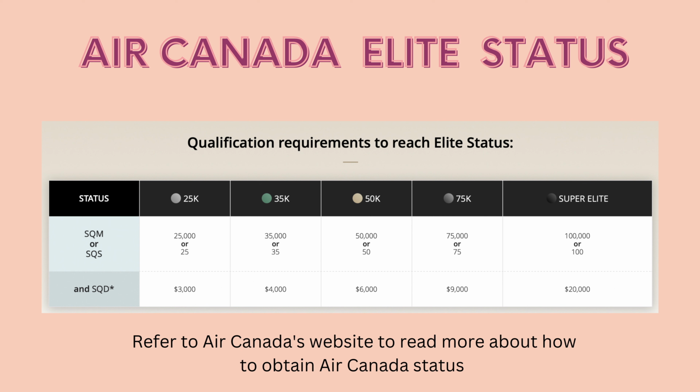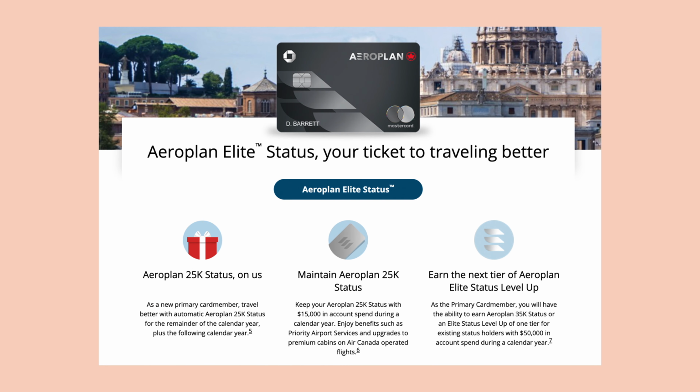When you sign up for Aeroplan, you will be a member with no status. The more you fly and the more you spend, you will rise up to Aeroplan 25K status and go up from there on. As a perk of the 25K status, you will receive 20 e-upgrade credits, and you can get 5 more as a part of your select benefits to get to a total of 25.